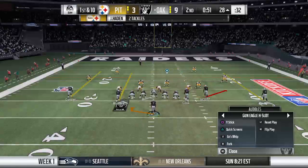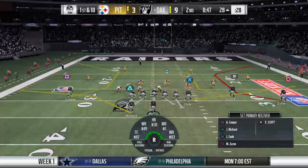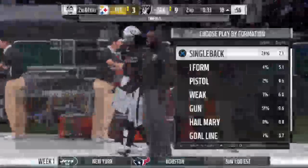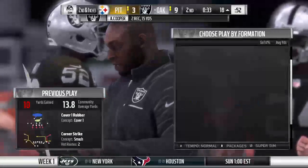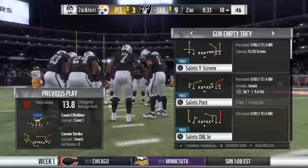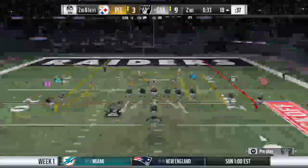Set. Green 39. Leopard. Set. Green 39. Over. And before this second down play, we'll get a whistle, a signal, and a timeout. As the clock will stop with 33 seconds to go in the first half. So they complete the pass, and now they face a second down.